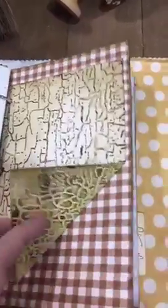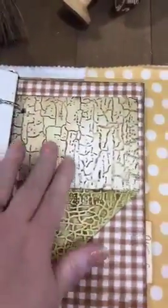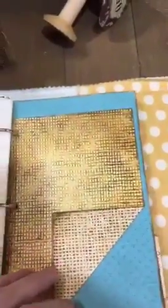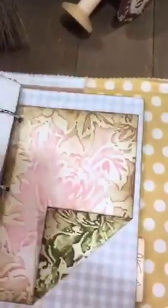And all of these designs are taken from my home. This is an old chipped piece of wood that's on the door that's behind all my blog photos. This is a piece of vintage fabric. Just everything is vintage inspired here.